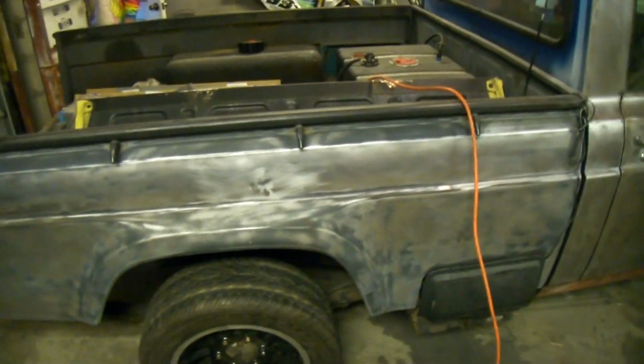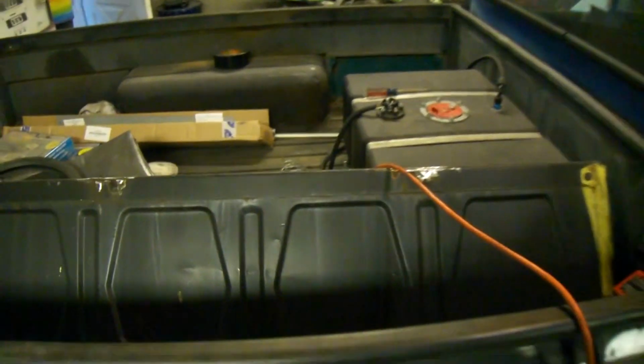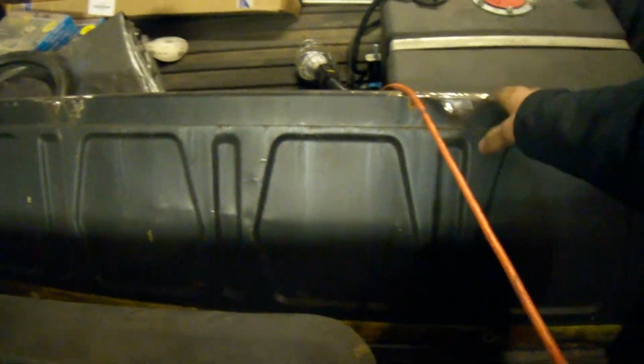So I think that's pretty much all we got for today. I got that other bedside pretty much stripped down. So the last real thing to do body wise besides stripping and etch priming is I need to get this panel clean, which is the bed front, so you can see that one's not straight, this one's straight.